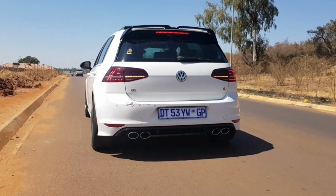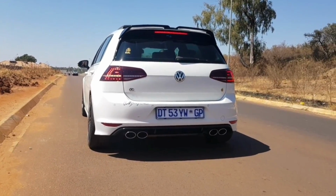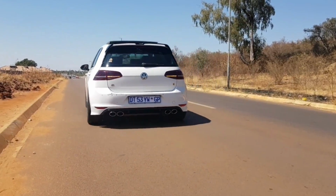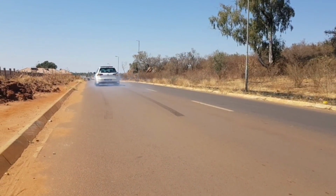So how you see that is that the car will actually do like a burnout, or the front wheels will slip a lot. To be able to see this, just try to do a launch control. When you do launch control, the car will literally spin up the wheels, sometimes even smoking the tires. That's the worst case scenario. So that's how you know you're having Haldex pump issues.